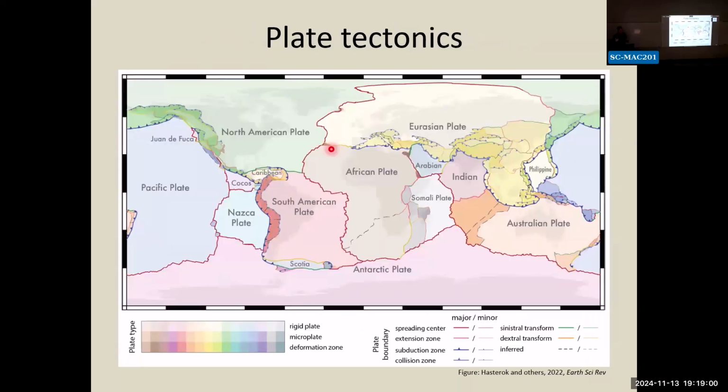And it's the movement of these tectonic plates, and the plates are shown in this map here. It's the movement of those plates relative to each other that drives large-scale geologic processes, particularly those that occur at plate boundaries, so places where two plates intersect. And those locations are where a lot of the action happens, things like mountain building, volcanism, and earthquakes.